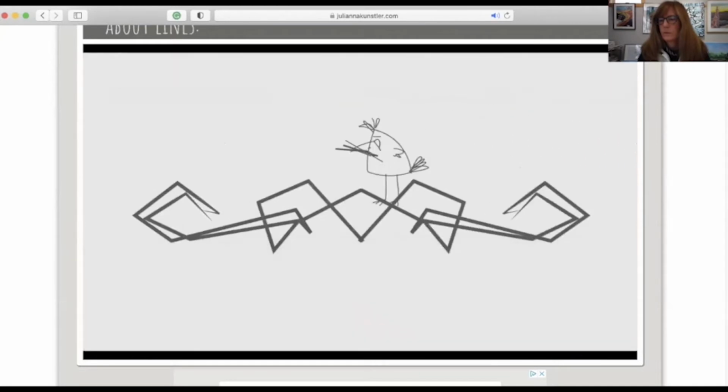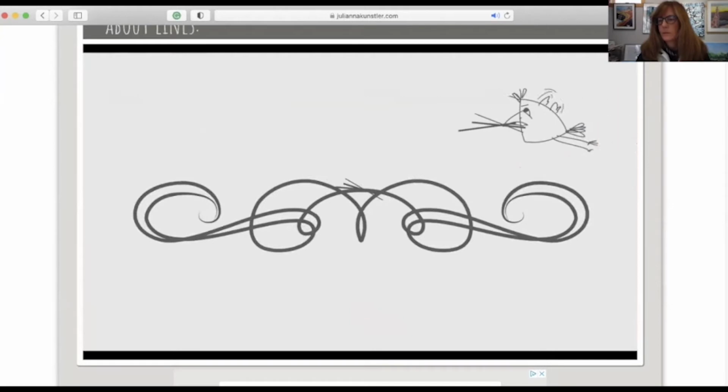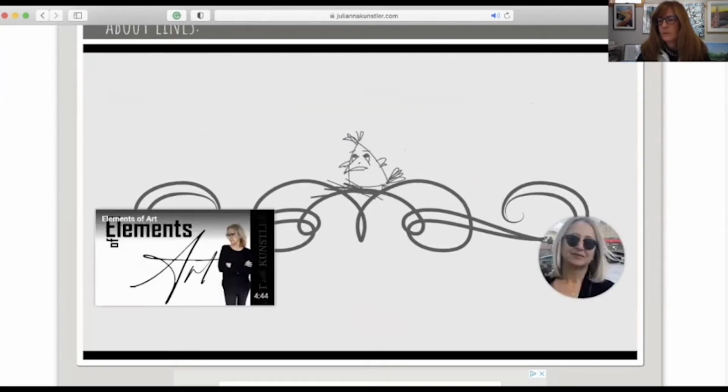Overall, the quality and characteristics of the lines that you use contribute to the mood of your artwork. Use lines meaningfully and responsibly. I bet you didn't know there are so many ways to use lines and so many different kinds of lines. So next we're going to look at what materials you are going to need.